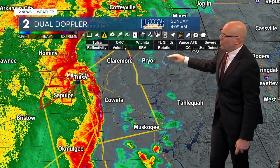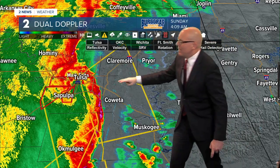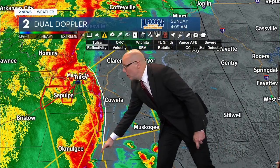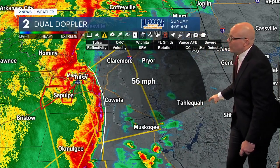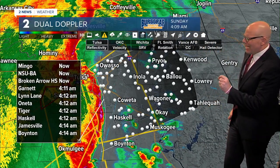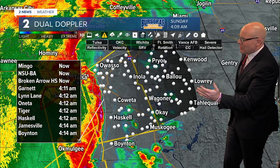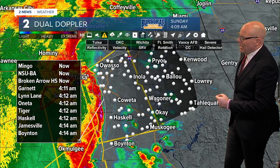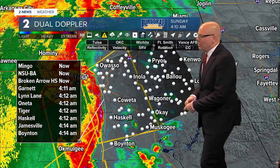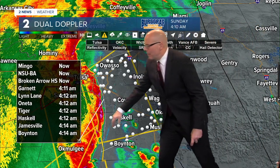I do want to do a quick storm track on that because I don't want to leave you out here as well for areas around Claremore, back through Coweta and Muskogee as this races off to the north and to the east at about 50 miles per hour. So NSU Broken Arrow pretty much coming in as we speak. Same with Broken Arrow High School. Lynn Lane 412. We're looking at Tiger 412, Haskell 412, Jamesville 414, Boynton at about 414.